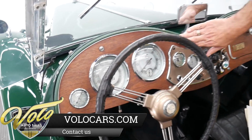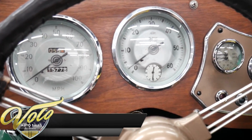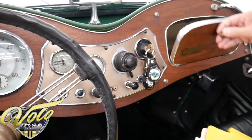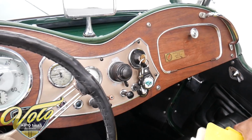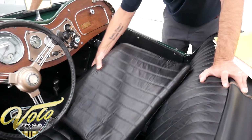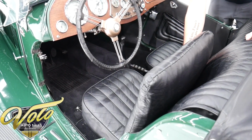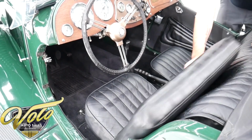Real wood dash, has the original gauges, tachometer, horn. Yeah, pretty big glove box. Here comes with this paperwork. Now this amazes me. Who needs a cushion in an MG? Yeah, probably for the back so you can reach the pedals. Must be a very short person to need a cushion.